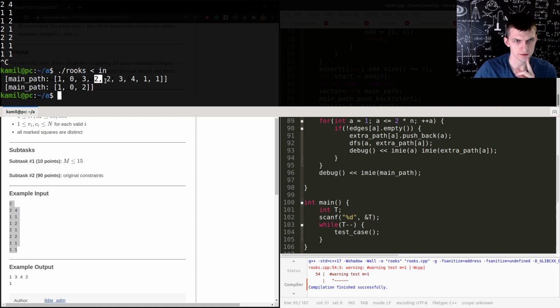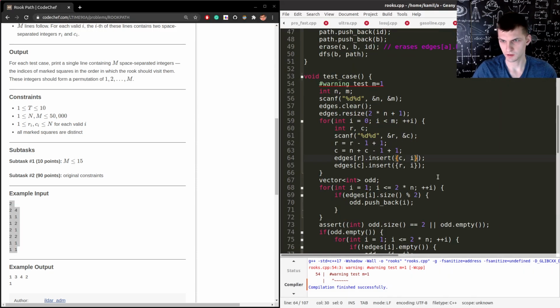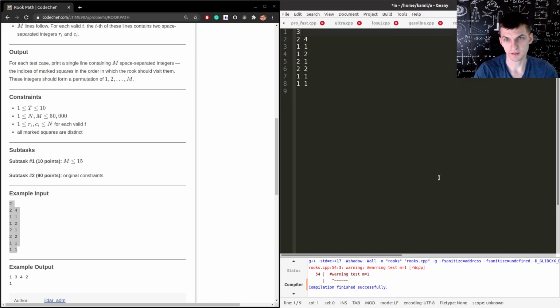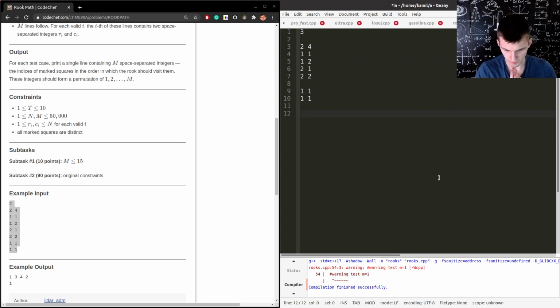Then again, this will satisfy that. Main path is 0231. ID should be increased by 1. One, 3, 4, 2. That's exactly matching the output. But that's easy. Now need to create some extra test case where there is indeed a path. Actually, what's the number of odd items? If I start from somewhere, go like that. Oh, I see. Never mind.